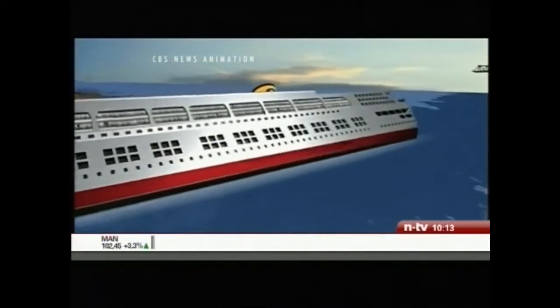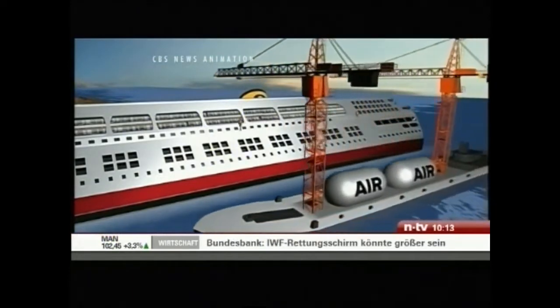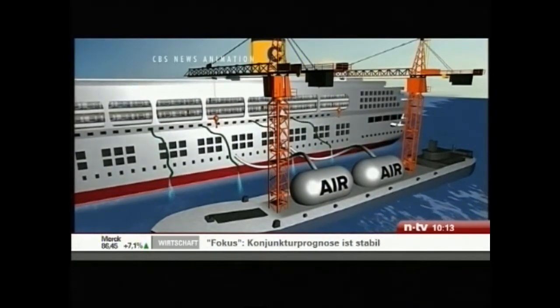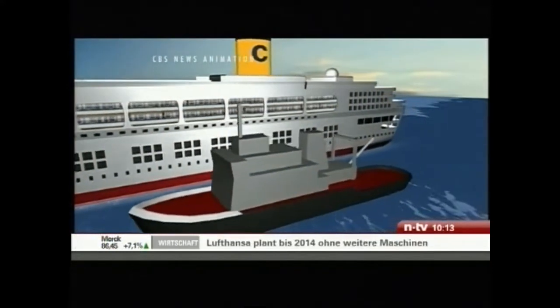12 Monate wird die US-Firma Titan Salvage nun die Bergung der Costa Concordia vorbereiten. Mithilfe von Kränen wollen die Spezialisten das Wrack aufrichten. Das Wasser im Rumpf soll abgepumpt werden. Schließlich sollen Schlepper das havarierte Kreuzfahrtschiff in einen Hafen abtransportieren. Bereits Anfang Mai könnten die Arbeiten beginnen.